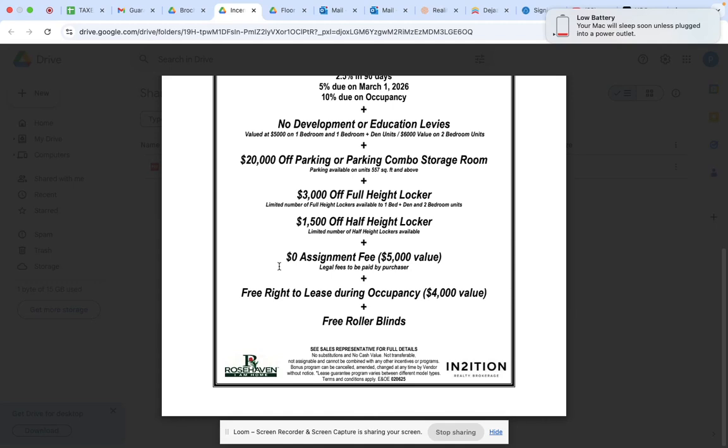So if in 2 years, 3 years, life changes and you want to sell this to hopefully make a profit, so you can move on and go buy your family home, for example, you have the ability to do that, and it's $0. And then right to lease during occupancy. A lot of times the building takes occupancy but doesn't close. Some builders don't allow you to rent it out, so you're just carrying the property. No one's living in it, so it's money going into thin air. So they give you the ability to lease it out during occupancy, and it's free.